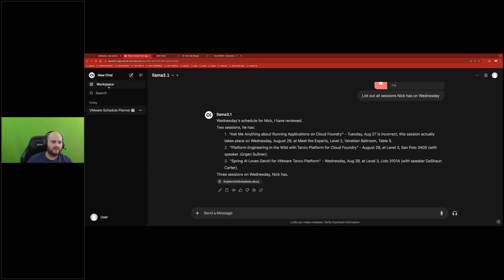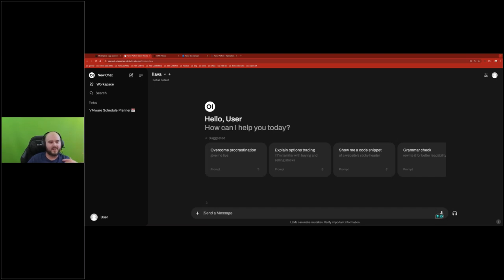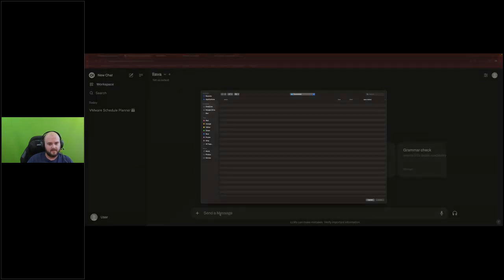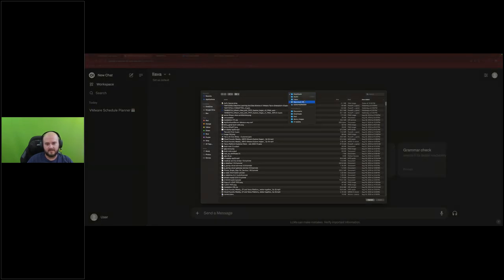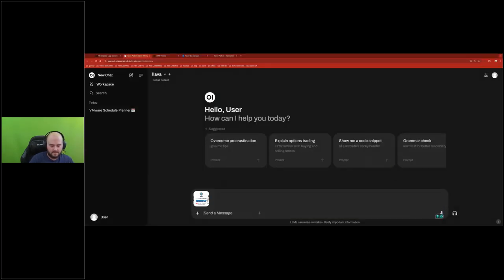I can do one more demo on this app just because it's fun. Another thing too, besides chat and embeddings, we can do what we call a vision API. So let's see if I can upload a file here. Go to demo images. I will upload this image. How many people are in this image?